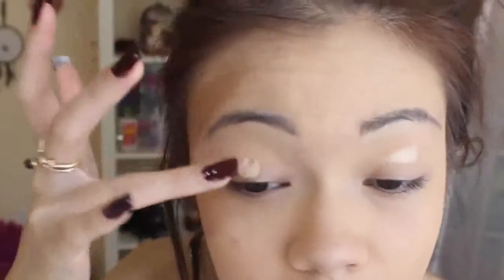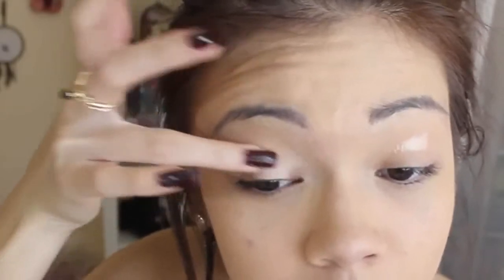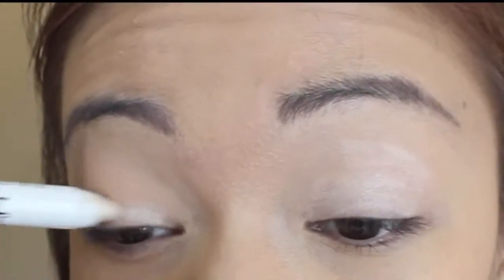Once I'm done with the foundation, I'm going to put some concealer specifically on my eyelids before I conceal anywhere else, just because it's a great base before I put on all of my other eyeshadows, and it makes the colors pop a lot more.